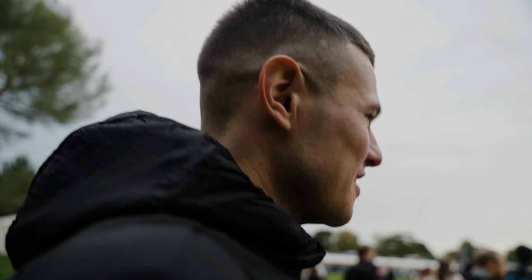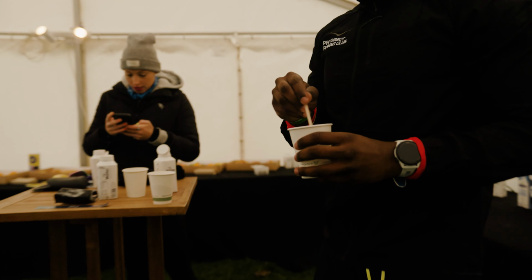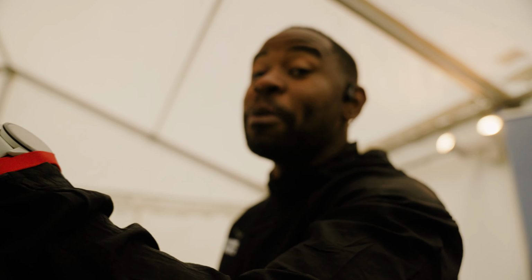Can't beat a race morning, can you, Lewis Collins? This is it. You know it's gonna be a good race day when Pro Direct gets you in the VIP tent. You're not even using the normal people porch loops. We got one round the corner. Come on.